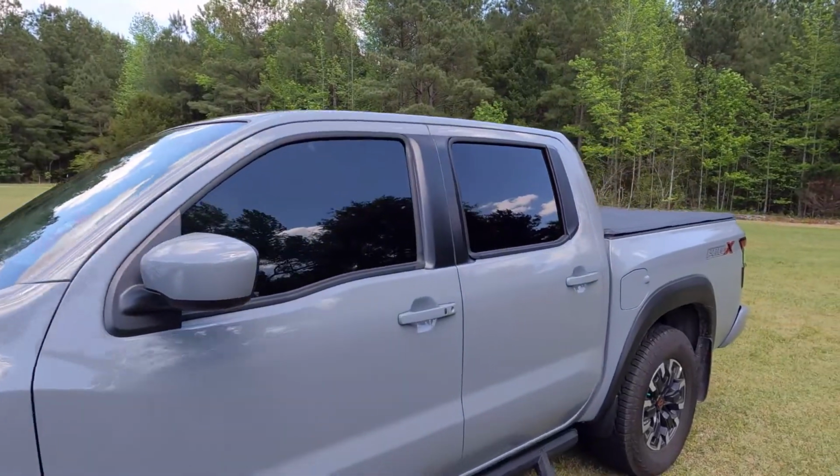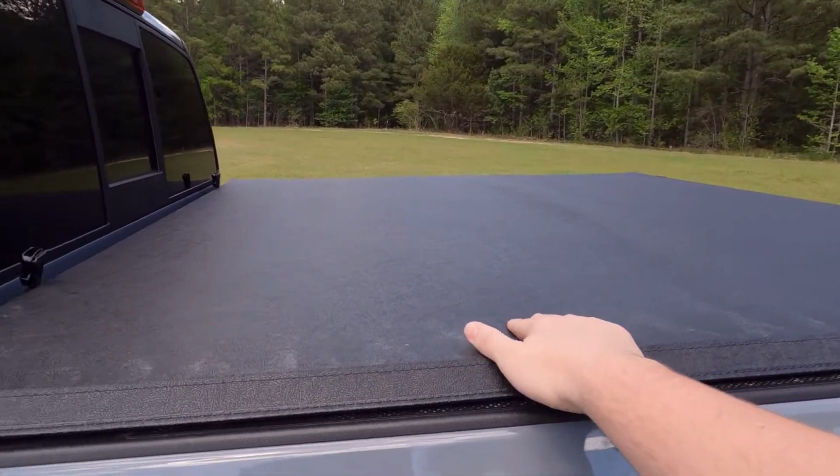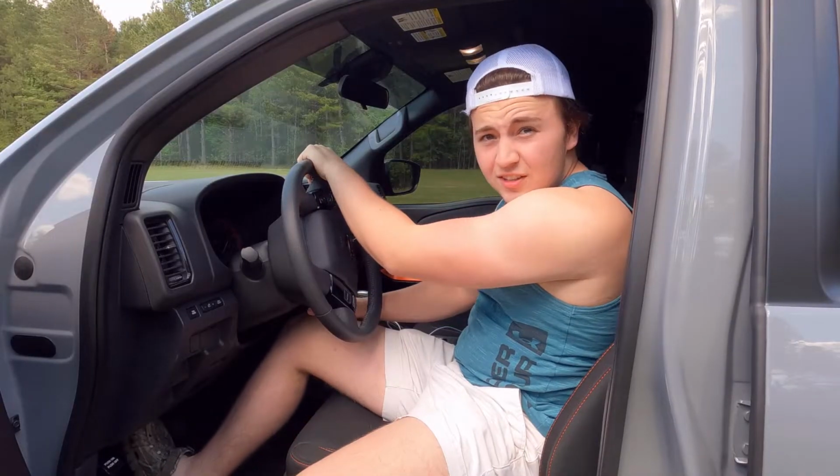So I've driven this truck about 5,000 miles. We got a few upgrades since last time you've seen it. We got the bed cover on. We got LEDs in all four corners. All right, let's crank it up.